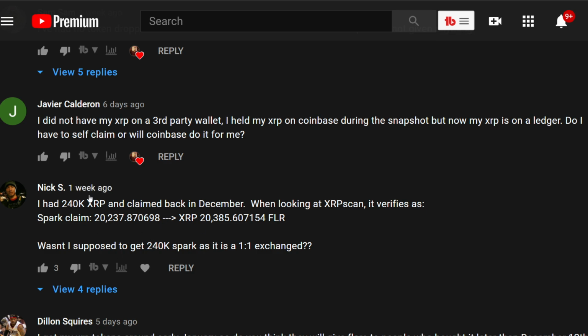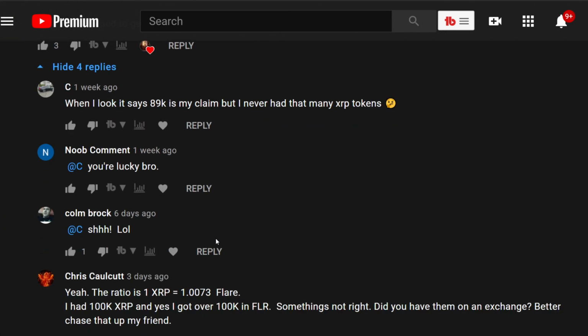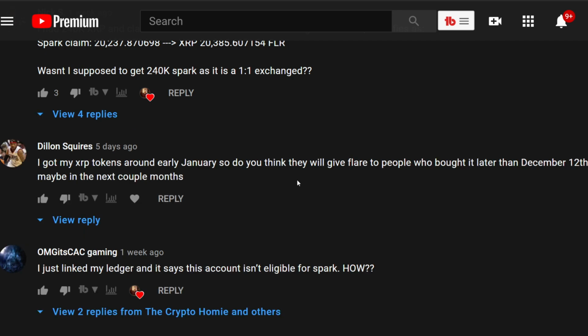See, guys. So Nick, right now, the Flare network has not actually launched. So you're waiting for that. You're waiting for them to launch, and this right here is the exact amount per XRP. It's 1.0073. And from doing my research, I've seen that some places are just calling it a 1-to-1, which technically, I mean, it's very close to a 1-to-1, but it's actually not right. It's slightly more than 1-to-1.